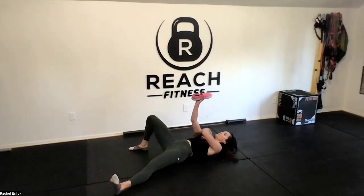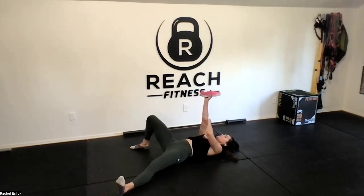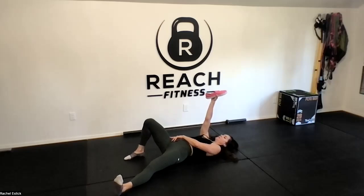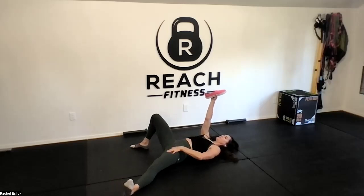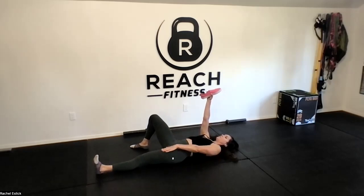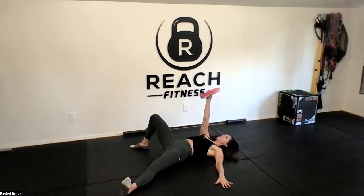And there's a right side and a left side. So on the right side, we're gonna start with our arm straight and eventually our weight will be in our right hand. Our right knee is bent and it's open. My hip is open. And then my left arm and leg are also open. So you want to think about a 45-degree angle with your left arm and leg.